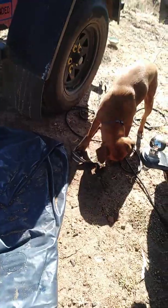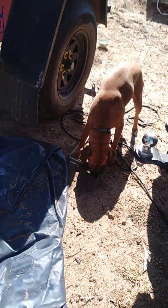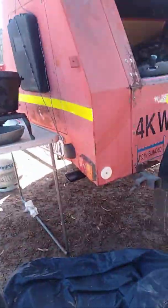Cassie's liking it anyway. She's on the ground eating bits of mince that I've dropped. It's pretty hard cooking in this sort of situation, but there you go.